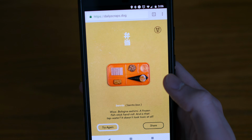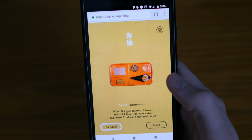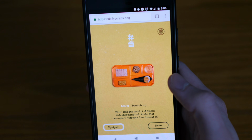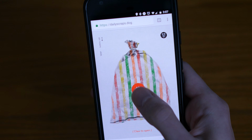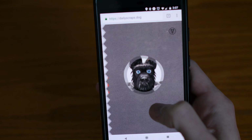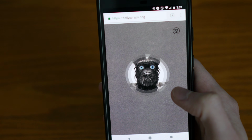It is a bento box. Wow, bologna sashimi, a frozen fish stick hand roll. And is that tap water? It doesn't look toxic at all. Another colorful bag. Nobody's giving up around here, and don't you forget it.